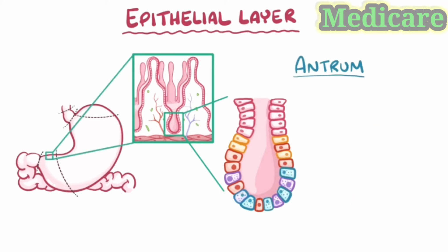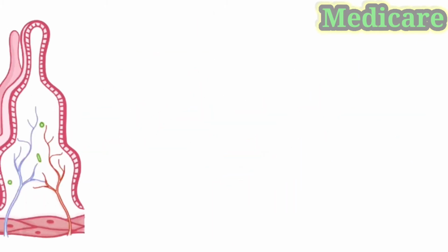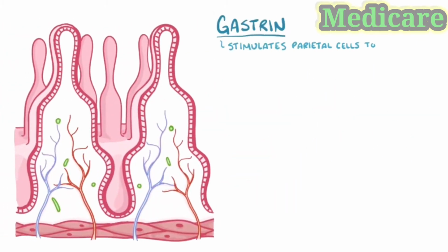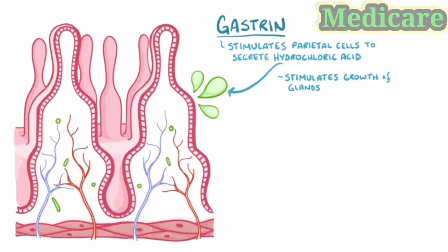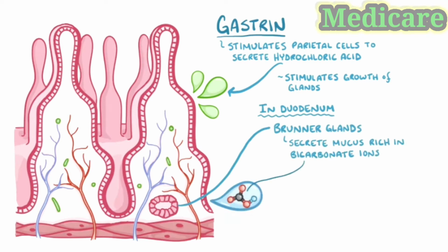Finally, the antrum has mostly G cells that secrete gastrin in response to food entering the stomach. These G cells are also found in the duodenum and the pancreas, which is an accessory gland of the gastrointestinal tract. Now, gastrin stimulates the parietal cells to secrete hydrochloric acid, and also stimulates the growth of glands in the epithelial layer. In addition, the duodenum has Brunner glands, which secrete mucus rich in bicarbonate ions into the lumen.